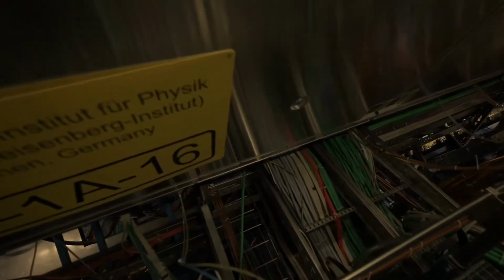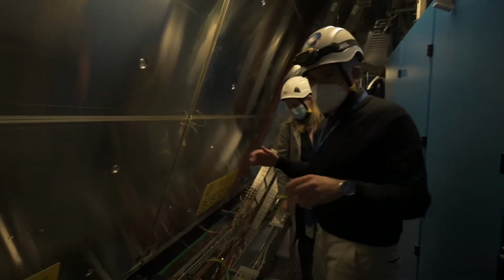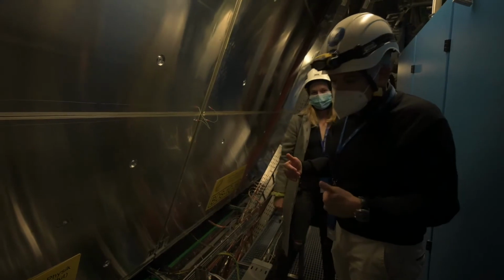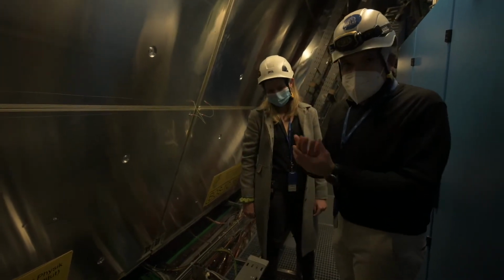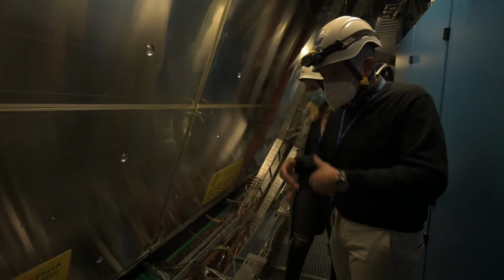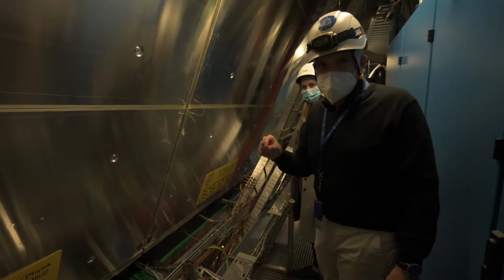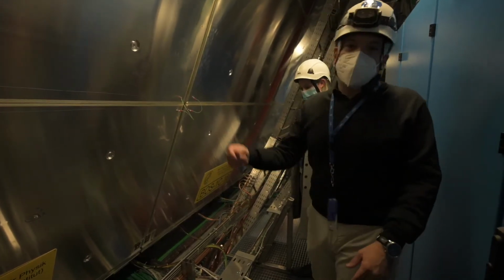One of the really cool things we get to do is when the shutdown is over and we're getting ready to come back on, then all of the collaboration comes, well, not all the collaboration, but whoever's around comes here, gets down on our hands and knees, we put on gloves, and we pick up anything and everything. Because when you have a strong magnetic field, if there's a little screw on the ground that we forgot, it can shoot out like a bullet. So we have to clean everything up.